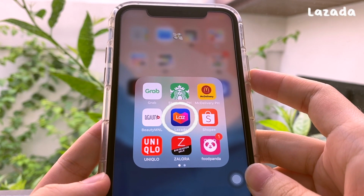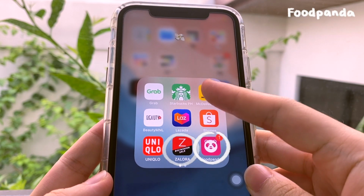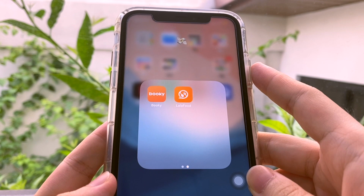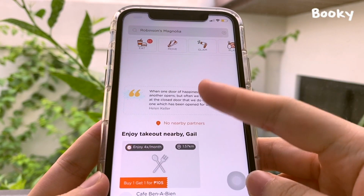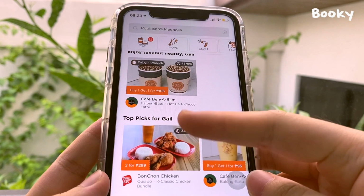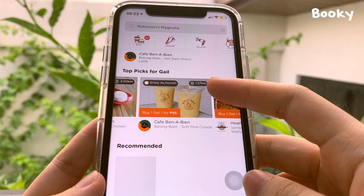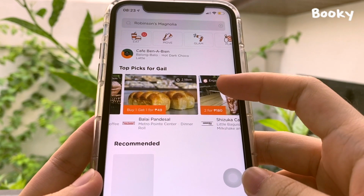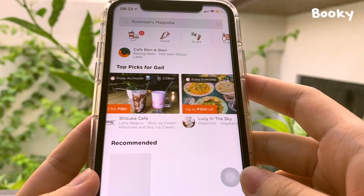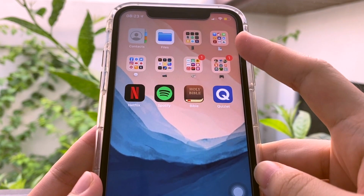Then I have Lazada, Shopee, Uniqlo, Zalora, and Foodpanda. I also have Bookie, where you can find good deals like buy one take one for restaurants and other shops. However, there is actually a subscription fee, but there is also a 1-month free trial. Then I have Lala Food, which is for food delivery.